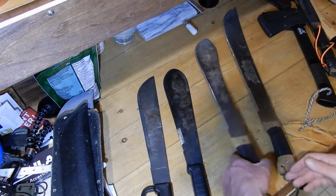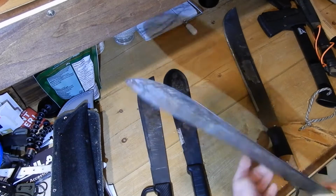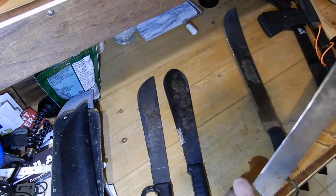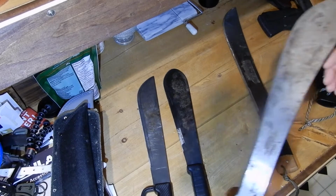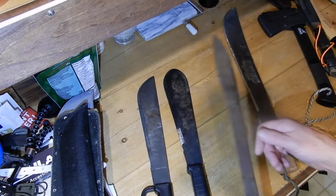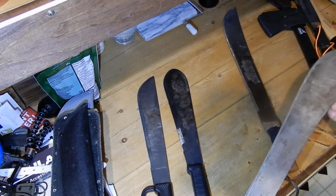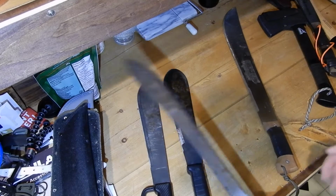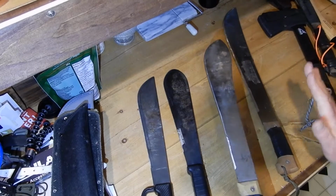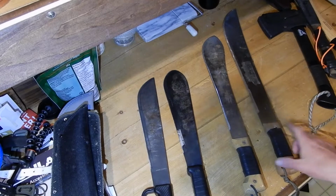Over the years, the Tramontinas out of Brazil have been something that were fairly cheap in the day, $5, $13, and I've got probably quite a few of these, and they were very effective at cutting and chopping, surprisingly. They dig deep. These ones are a little narrower. These are both Tramontinas. This is a little bit longer.